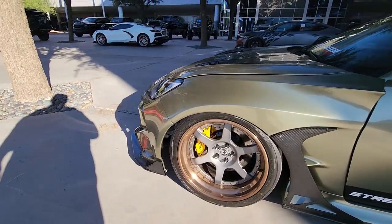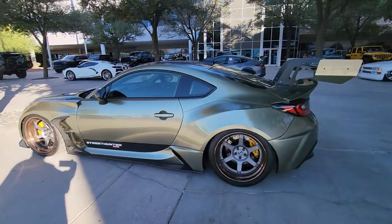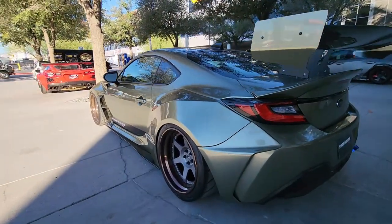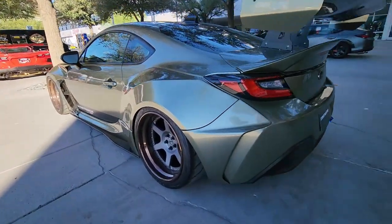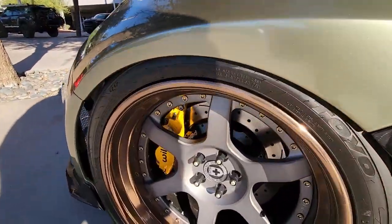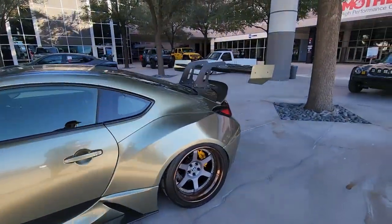My boys, Caleb and Reggie, helped set this up. This is the new BRZ Street Hunter kit. TJ Hunt's car, rocking yellow Wilwood kit on it with a yellow super light caliper. Is looking awesome. Love this color.